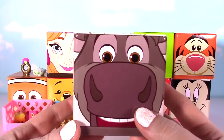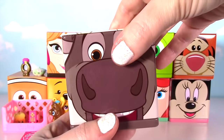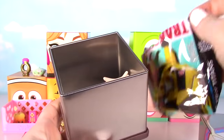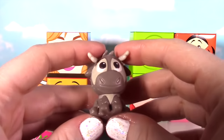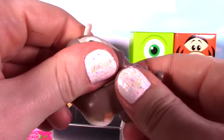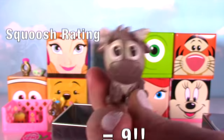Look at Sven, he looks adorable. You can see his antlers up here. He is all decked out in his little Sven outfit. And inside we find, whoa, it looks like we have Transformers and a Sven Fashem. Squish! You need to give him another squish. This little Fashem is pretty squishy, and on the squish meter he gets a 9! Go Sven! Go Sven! Go Sven!